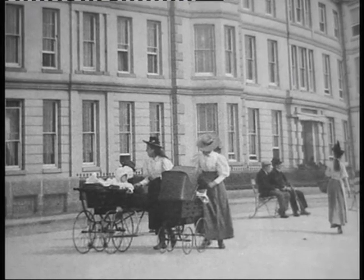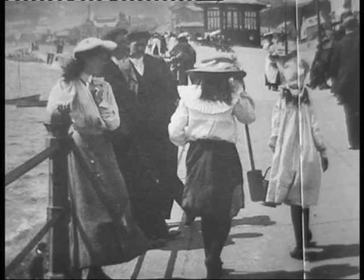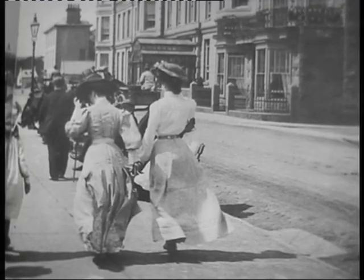That's outside the Queen's Hotel in Penzance, 1897. And that picture was taken at the same time. Here we have the promenade again in 1906. Again on the prom in 1906, just outside the Queen's Hotel.